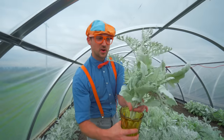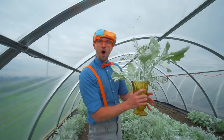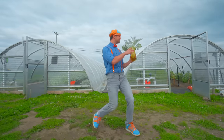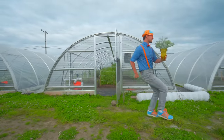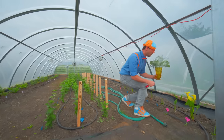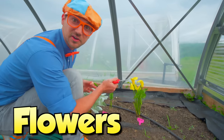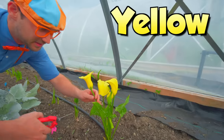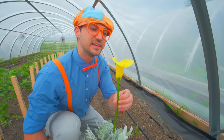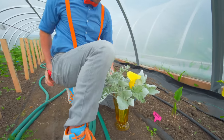Look at all of them. They're so beautiful. All right, what else do we need? We got a nice base. We need some color. Let's go. Ooh, look at these colorful flowers. Yeah, they're the color yellow. These will look beautiful in the bouquet. Whoa, so interesting looking. Okay, let's put that right there. All right, one will do. All righty.